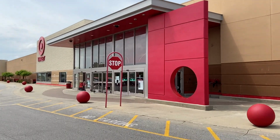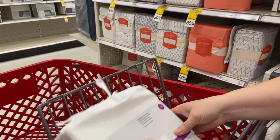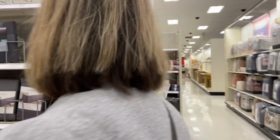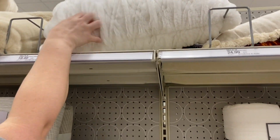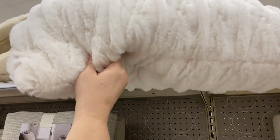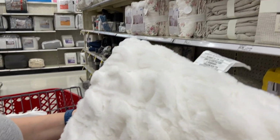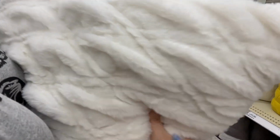Target to look at some home decor. We're just seeing what all they have there and if anything will fit the aesthetic that I'm trying to go for. So I also want to look for a throw blanket. Yep. But that's a nice throw pillow. This one? Yeah. Really cute, actually. It's $20. Oh my gosh, I'm gonna spend so much on throw pillows that I can already feel it. Cool.